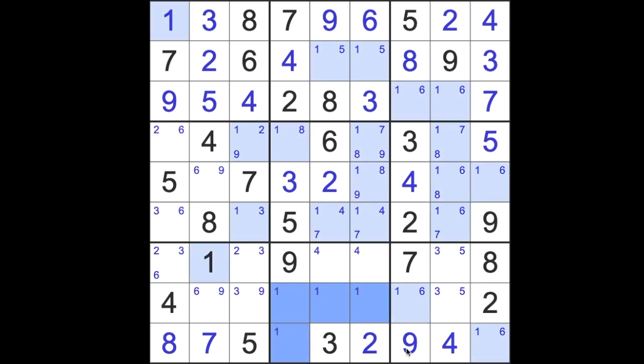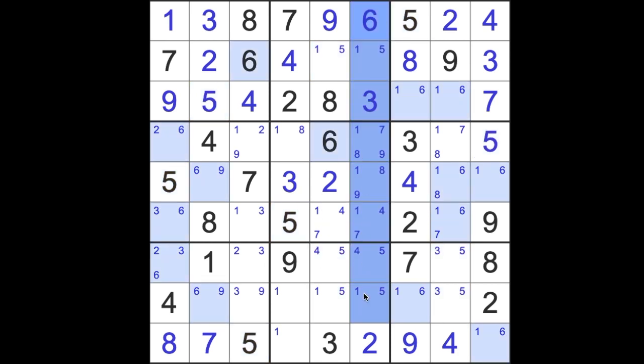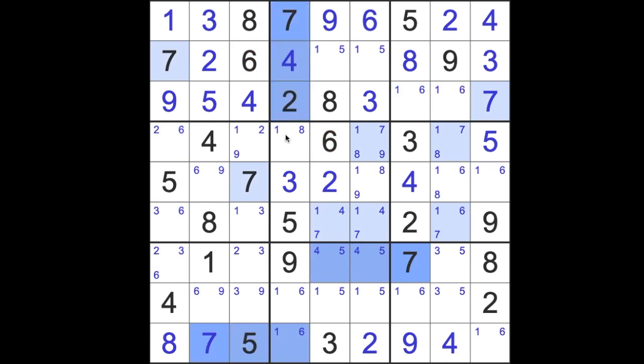1, 4 blocking across. Oh, 4 I've done already, sorry about that. 5 blocking down here. So 5 is possible in those squares. 6, now 6 blocking all the way from up here and from here, giving me a pair of 6s there. 7 across here, 7 across here, and 7 down now. 7 in those squares there.